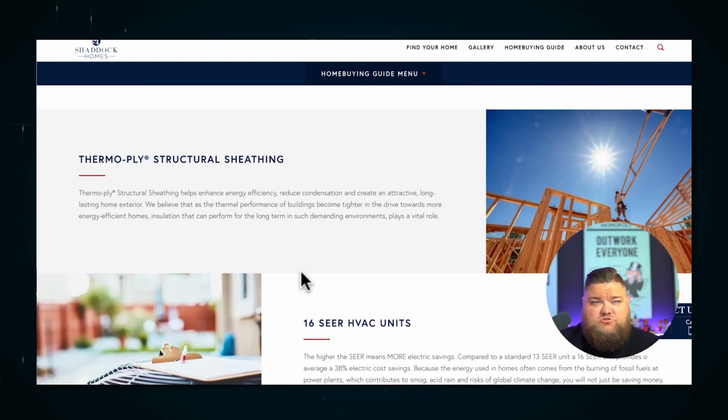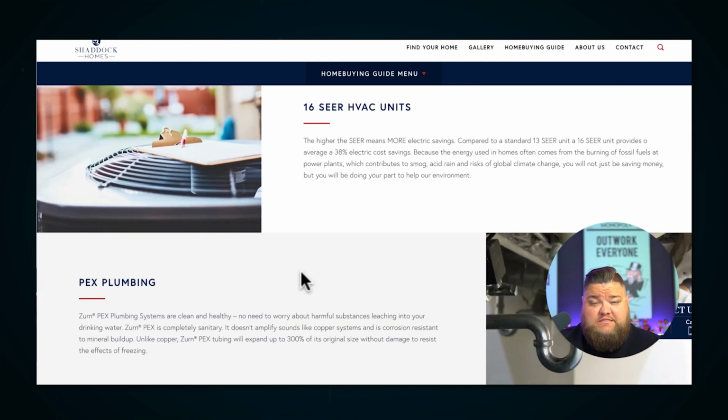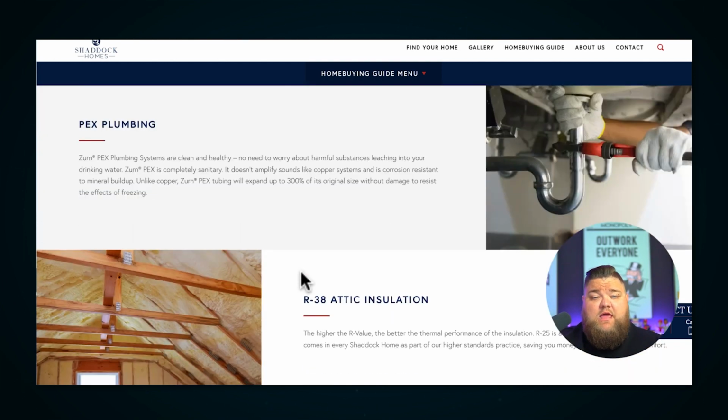That's things like thermal-applied structural sheeting, moving up to a 16 SEER HVAC unit, which means your house is going to stay cool, PEX plumbing, and then an R38 blown-in or sprayed-in attic insulation. So it's not the fiberglass stuff, the Pink Panther stuff. It's the step up to that R38 blown-in or spray foam insulation. So you're going to get energy efficiency.